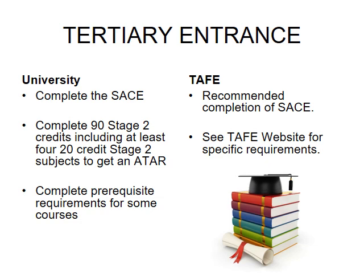With this in mind, what we always recommend is to, rather than looking at a year ahead, look at a few years ahead and think about the possible outcomes if particular study patterns were followed and where certain recommendations might be. In a similar way, moving into TAFE generally requires or is recommended to have the completion of the SACE, but the website has more specific requirements for every course.